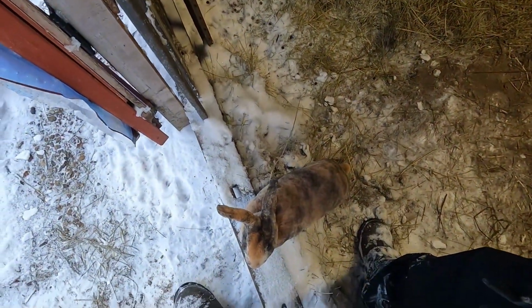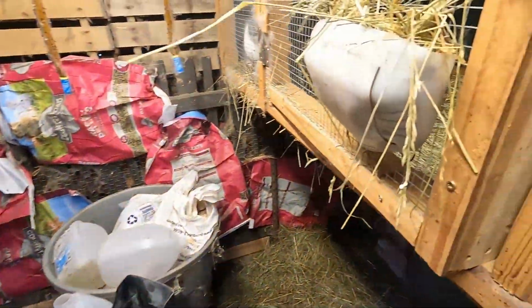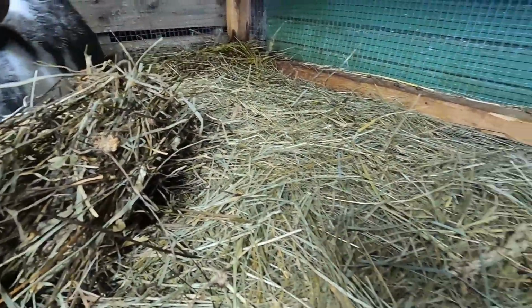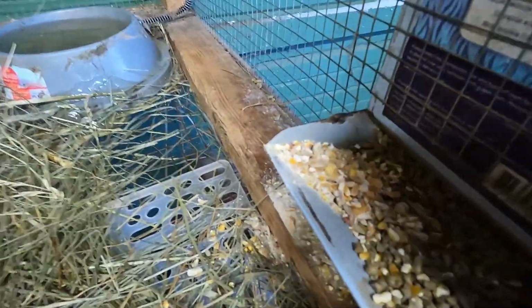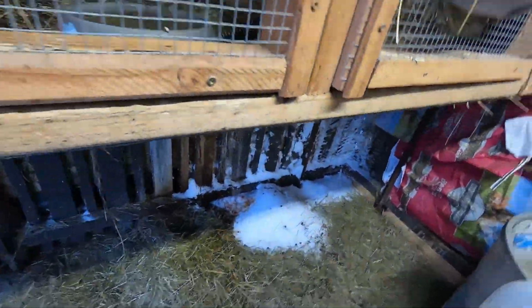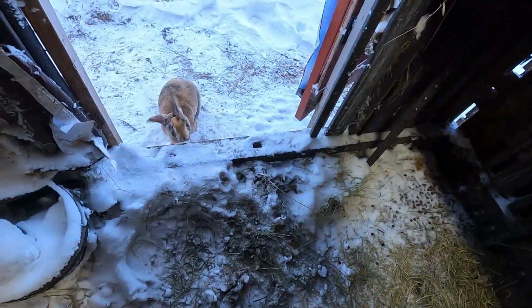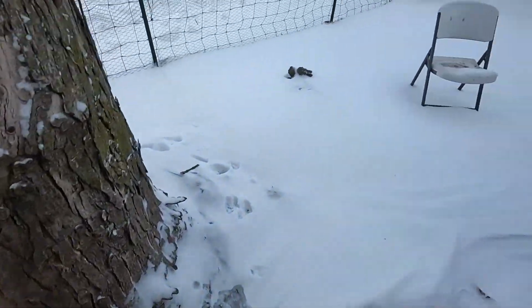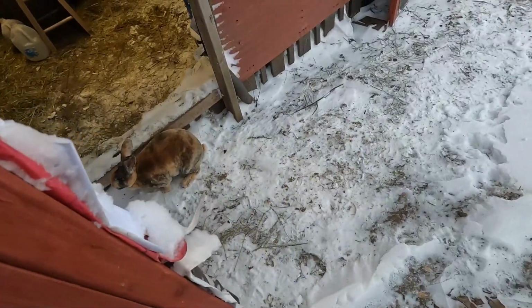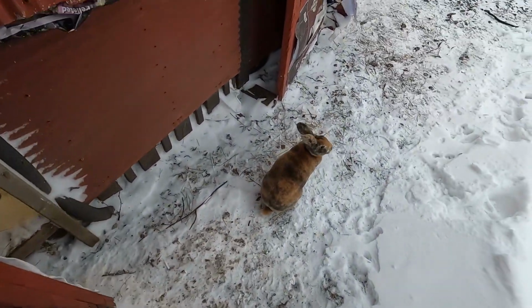Did you hear the snowplow, Nibs? Alright, let's get you guys finished up. Got everybody some fresh hay, some more water, some more food with a little bit of scratch corn, cracked corn. Everybody's good in here. Ready to get back up, Nibs? I'm gonna shut this door, honey, so the snow doesn't get in there. We got Nibs. Keep the snow off, you guys. Now it's time to go up, little buddy.